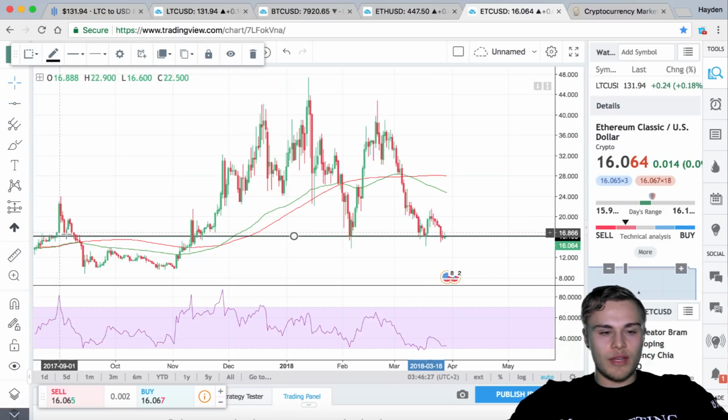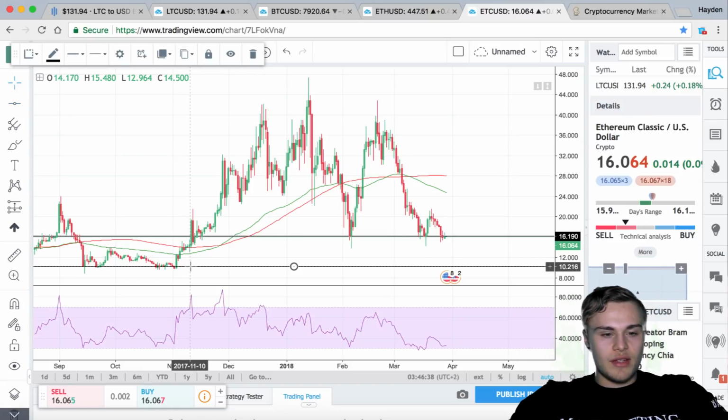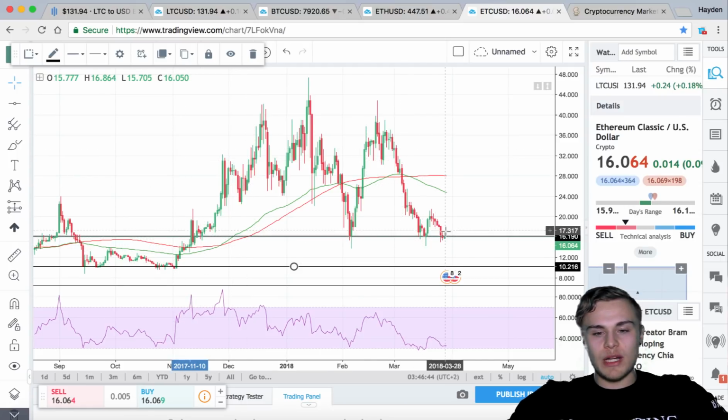As you can see, we have a touch coming back down here, another one here, and then one, two, three more right here. If I draw a second one, you'll see it kind of hangs right around here. So there is a huge gap where we just popped right up and we didn't build much support over here. So if we do break below here, expect a run all the way down to around $10.